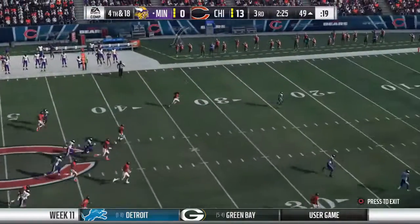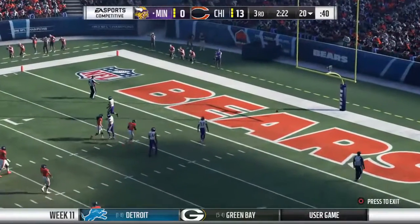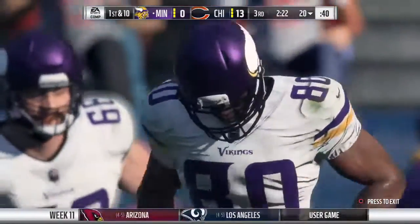He gets this one away, and boy, it's another boomer. Had a bit of a mistake there. This is well into the end zone for a touchback. And now out comes Minnesota.